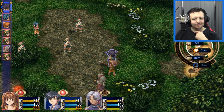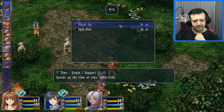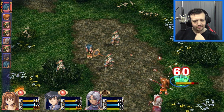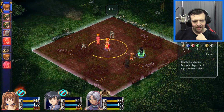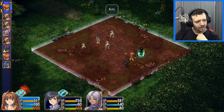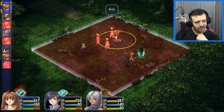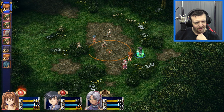All right. Take that! Jeez. They're probably gonna move. This guy's gonna move. That guy's gonna move. So I'm gonna try and put it right about here.